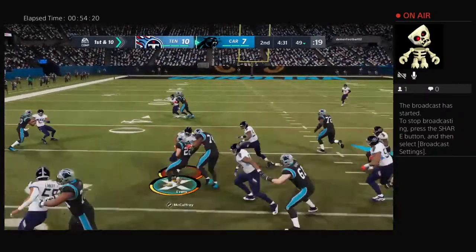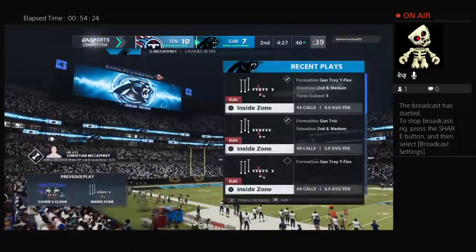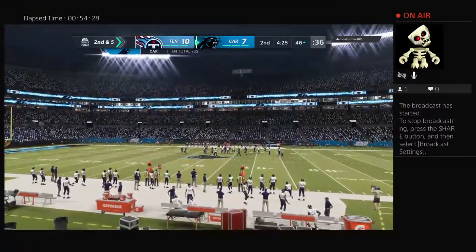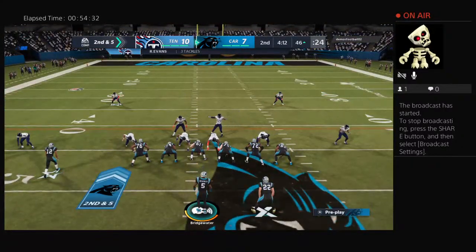Here's McCaffrey, and he's up over midfield and down into Tennessee territory. 5 yards is the tally on first down. That brings up 2nd and 5.